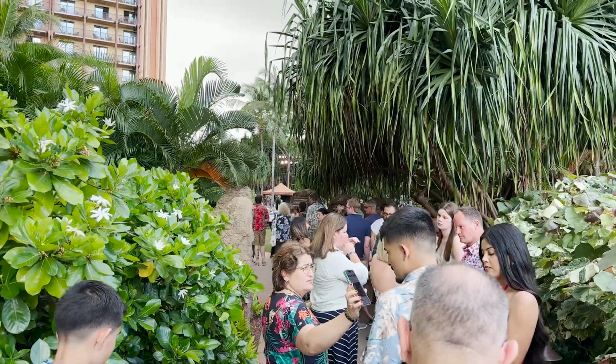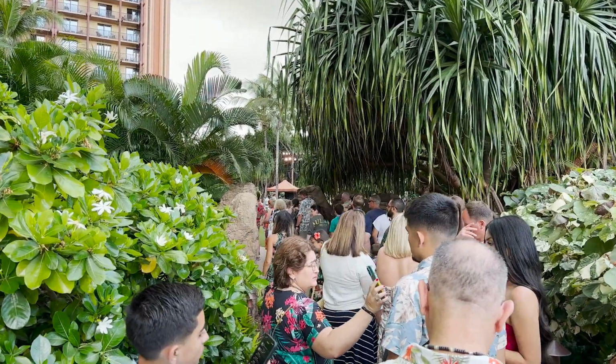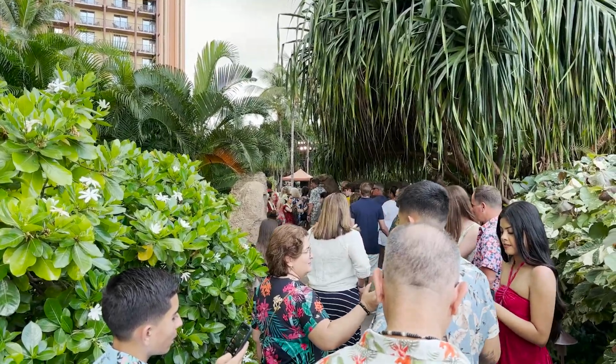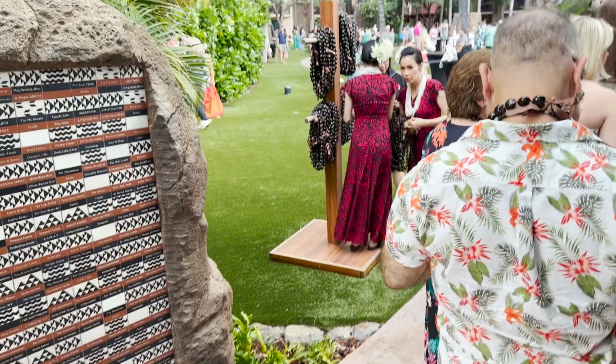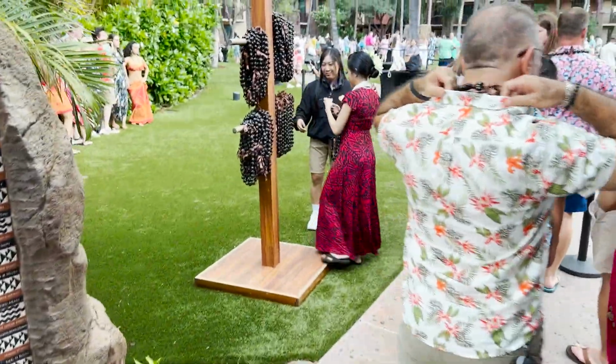And as we approach the actual entrance to the area, I see they have been giving out leis as well as the, what is it, the kukui nut necklaces. She's handing them out right there. There they go. Okay, so yeah, they're actually giving these to all of the adults, and if it's a child, they have the option to have that or a Maui hook.